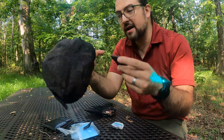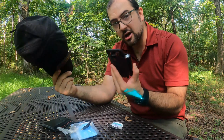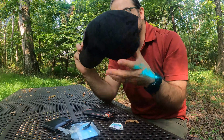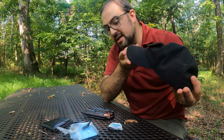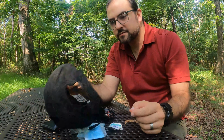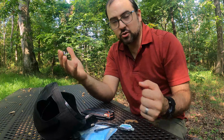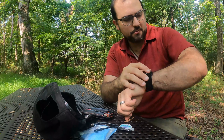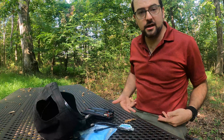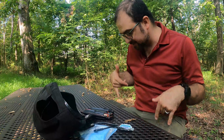So on my hat I have all of these useful tools, including the Victorinox, which complement my everyday carry. Regardless of what I do, this is usually the mainstay. Everything you see here is pretty much standard with what I carry. I always carry my Garmin Fenix 6 Pro because it works as a GPS and health monitoring system.